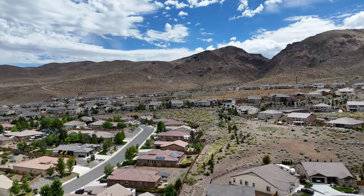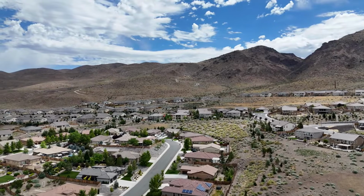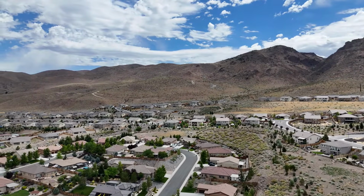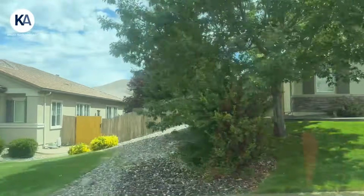And then there's walking trails. Really nice extensive trails that connect to almost every neighborhood around. And there's some good hiking if you go towards the Damonte Ranch D on the hill. So you can have your boat, your RV here. So that's a big draw.